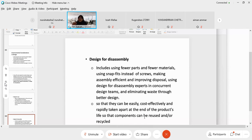So, yeah, and itu kalau yang paling dekat, you tengok furniture lah. Okay, furniture. Macam IKEA punya furniture, banyak they use snap fit. Okay, snap fit. Dia dah, because they have that in mind. Okay, screw banyak-banyak pun is difficult. Kalau nak guna screw pun, they will use one screw. Okay, and then so that they can easily be taken apart, so that they can be cost effective, taken apart, so that the components boleh reuse.